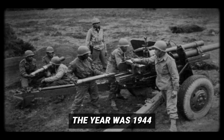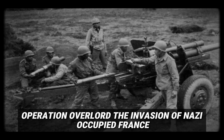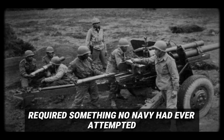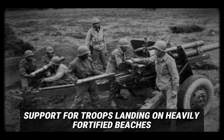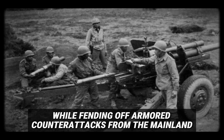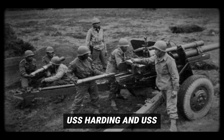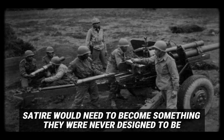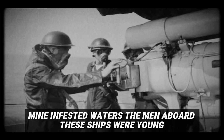The year was 1944. The United States Navy faced an unprecedented challenge. Operation Overlord, the invasion of Nazi-occupied France, required something no Navy had ever attempted: close-range fire support for troops landing on heavily fortified beaches, while fending off armored counterattacks from the mainland. Destroyers like the USS Frankfurt, USS Harding, and USS Satire would need to become something they were never designed to be: floating artillery batteries capable of surgical precision in shallow, mine-infested waters.